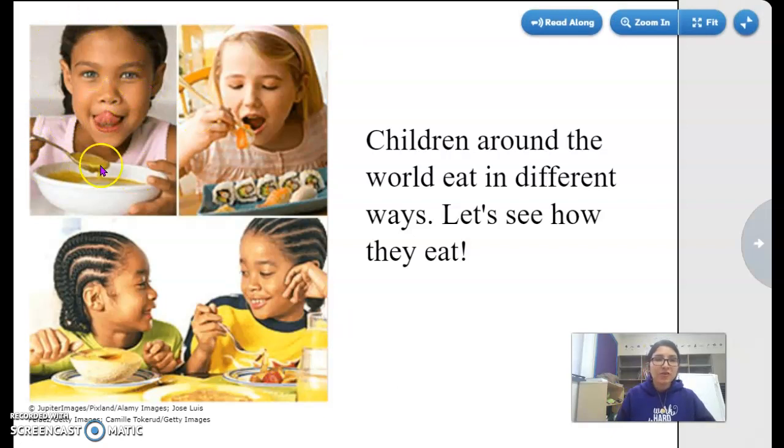So this little girl is eating with a spoon. This little girl is eating with chopsticks. This little boy is eating with a fork. And this little boy, he doesn't have anything. He's not eating with anything.